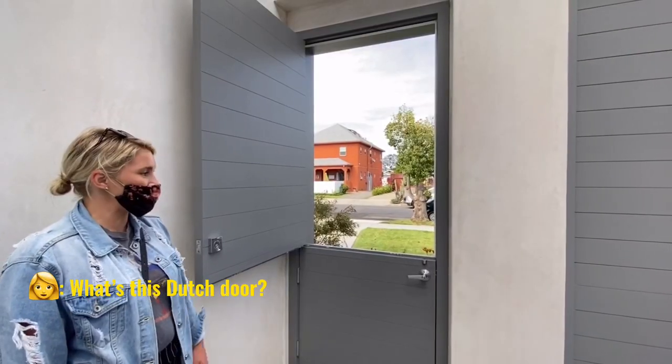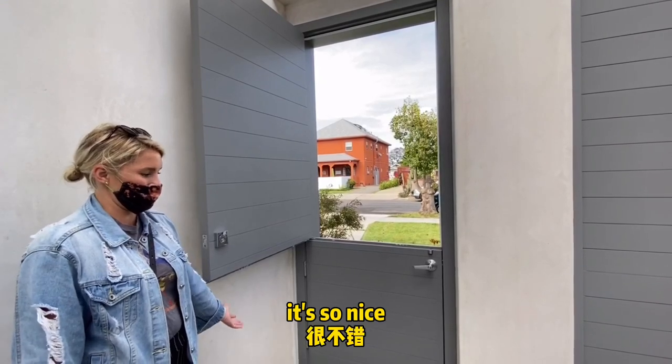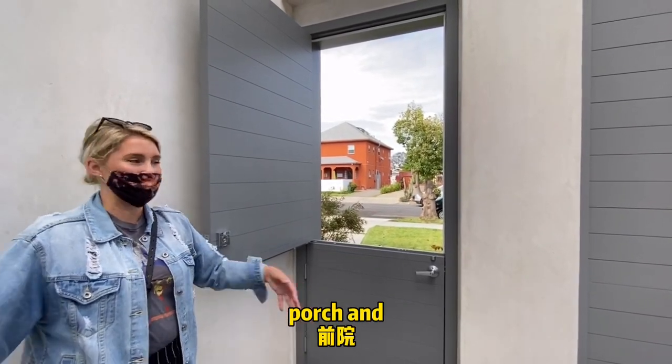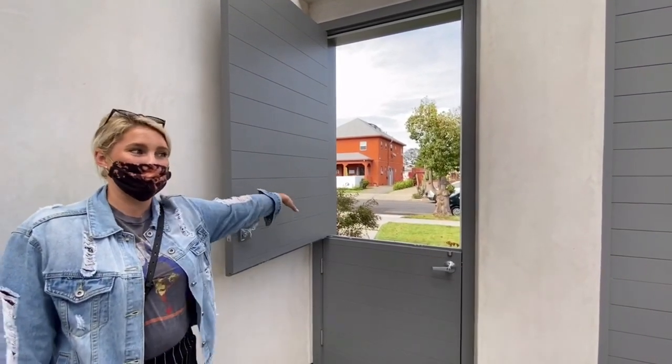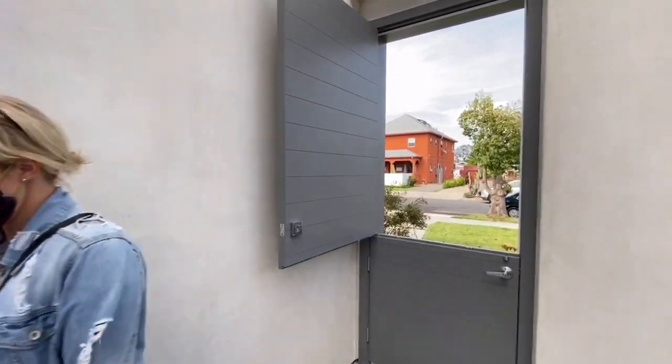What's this Dutch door? It's a traditional breezeway. It's a traditional Dutch door, but on a modern. It's so nice, just kind of for the area. You can have your front porch and still be able to see out. I know for me, I would have this probably open all the time, and my dog would be wanting to see what's going on outside.